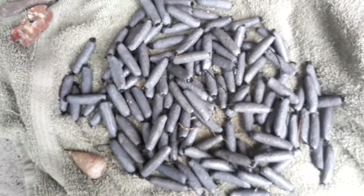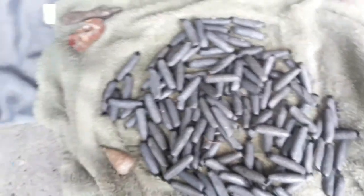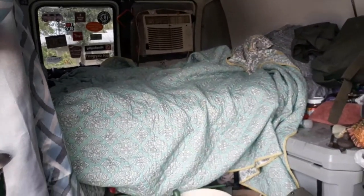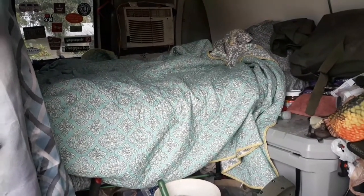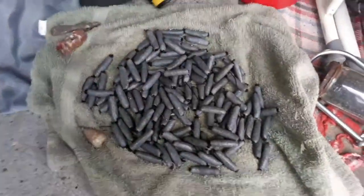I did wash these off because they were super dirty. And they're going in my van, you know, in my home, which is a little messy right now. But I want to try to not bring a lot of dirt in here since I sleep here, and the dirt comes with ants. So check that out. Tell me what you think.